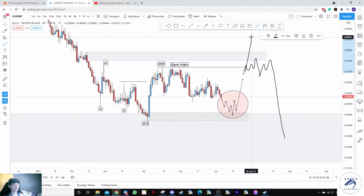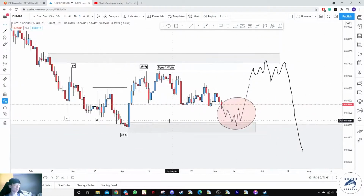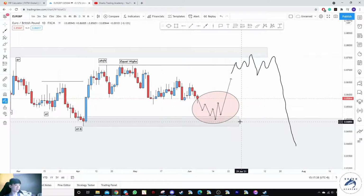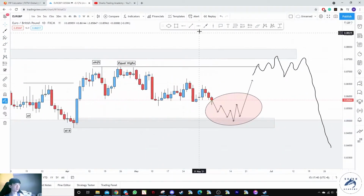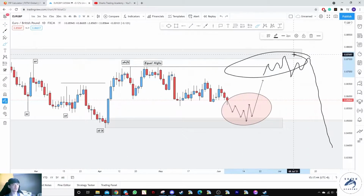If we see a strong breakout, then we are looking for higher prices to be met here or here. So look for buys inside of this daily zone over here, this daily demand, to eventually clear these equal highs, tapping into this supply zone. Then look for temporary sells down.